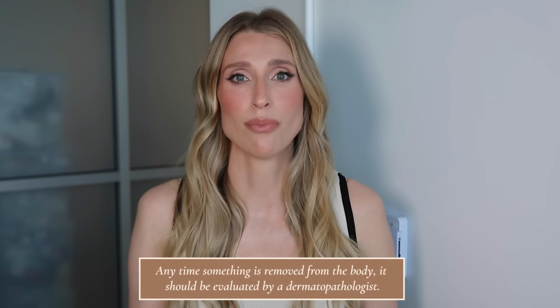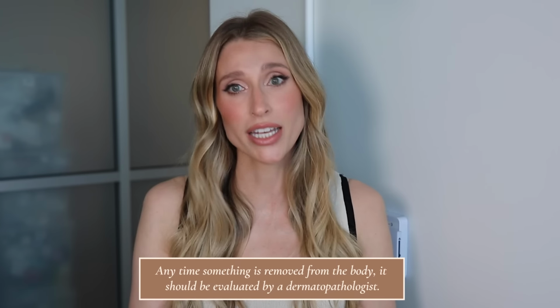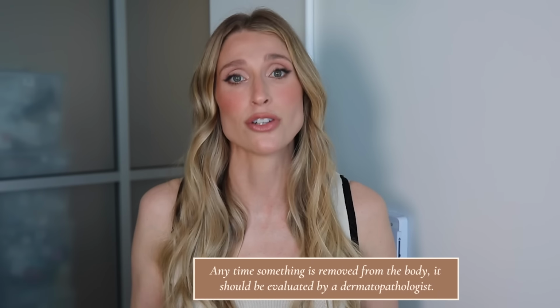Anytime you cut something off in the clinic, you send it to pathology to be evaluated under a microscope to make sure that it is just a skin tag and nothing else. And thank goodness she did, because it was a melanoma, which honestly is terrifying. And she tells this story to dermatologists she's training as a really good example of why anytime a dermatologist is cutting something off of the body or removing it, it needs to be evaluated by a dermatopathologist.